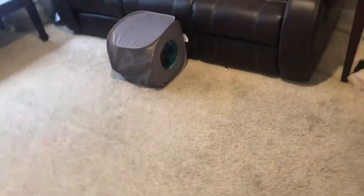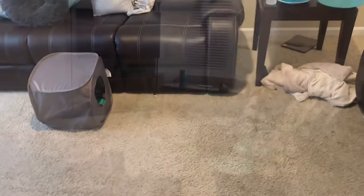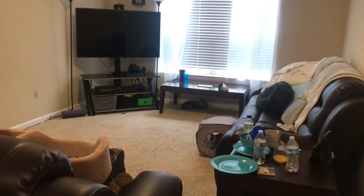The first thing I'm gonna do is vacuum this. I'm gonna have to eventually move this cat bed, but Buddy right now is in there. I'm gonna clean this up a little bit. I have some dishes I need to put away, and then I'm going to show you how I make up this space to make it extra comfy for our date night.